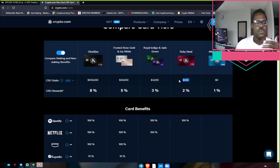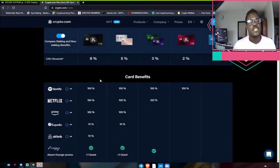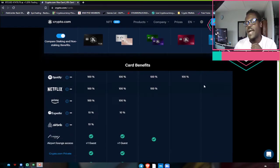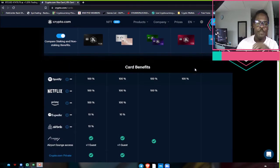So other than that, we've got the Ruby Steel. For USD, you can stake starting at $400. And then there is the Royal Indigo or Jade Green for $4,000. And then obviously we've got the $40,000 Rose Gold or Icy White and the $400,000 Obsidian. And on those ones, as you spend on the card, you get 8%, 5%, 3%, 2%, and 1% back every time you swipe or use your card.